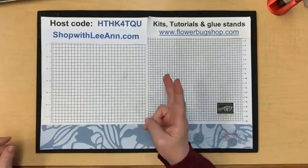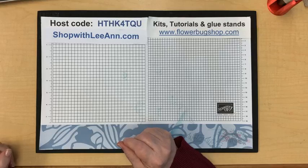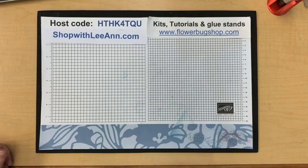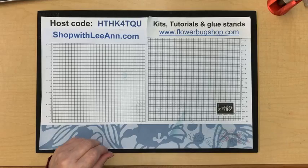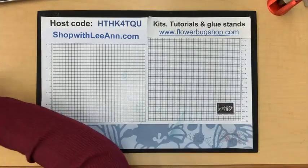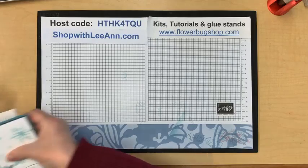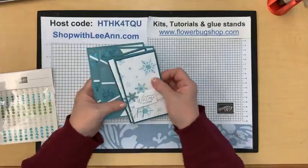Okay, so we have two fun folds today and an old favorite treat bag that I'm going to share. Bring that back, especially for Halloween, which is next week. You might find this helpful for some decent sized treat bags you can make for your kiddos. Okay, what to start with? Well, I'm just going to start with the treat bag. And we'll do that.